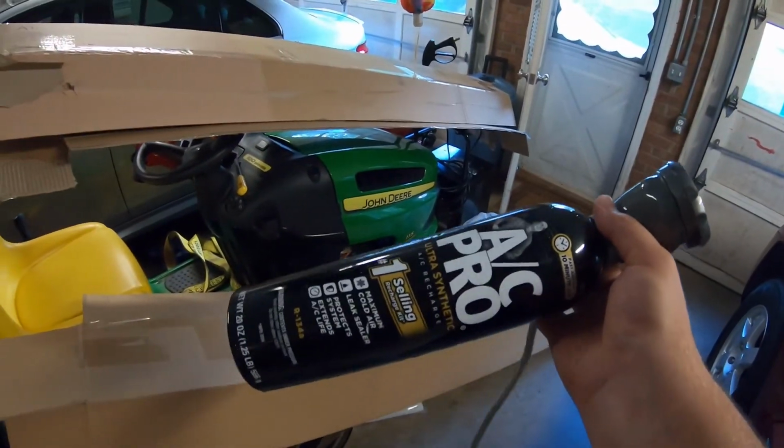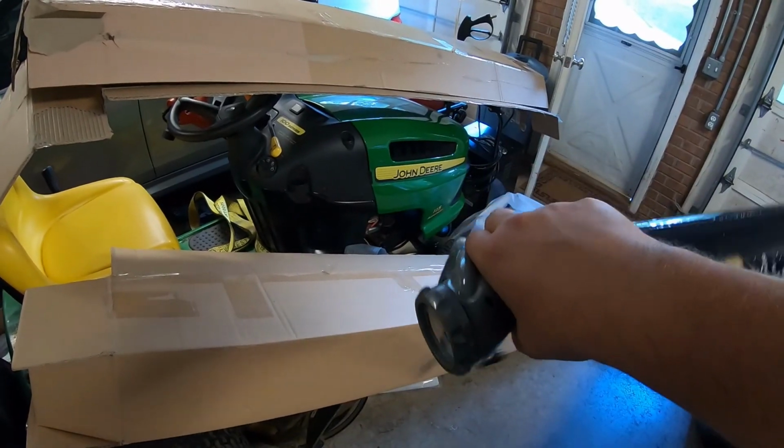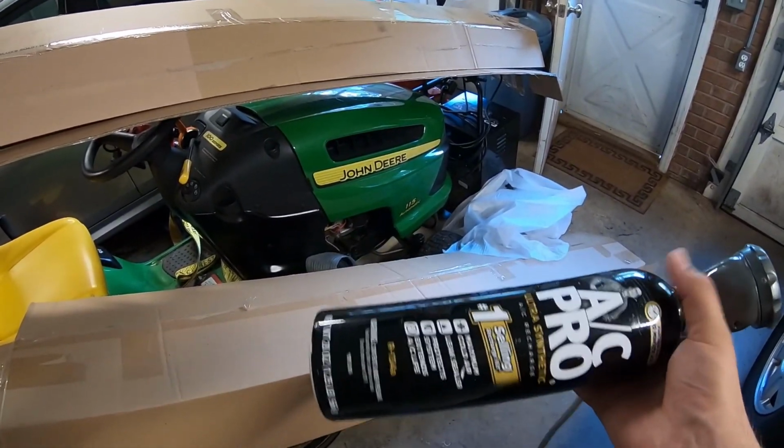One important thing to do when you're doing this is make sure to shake it up really good before you do it, and then when you're actually holding the trigger and you're doing it, you want to go upside down, right side up, upside down, right side up, just to make sure you're getting everything mixed up and going in there right. That's per the directions.